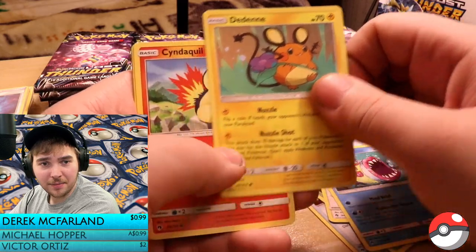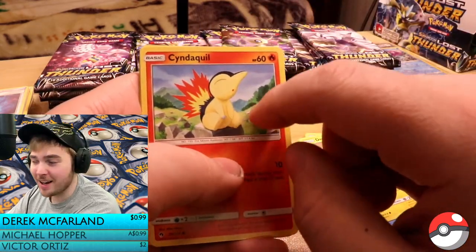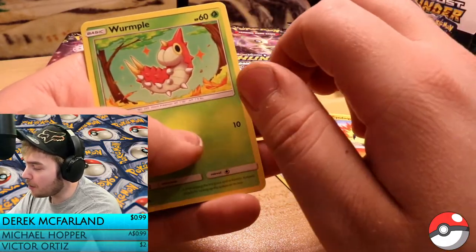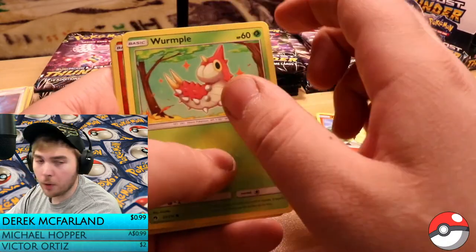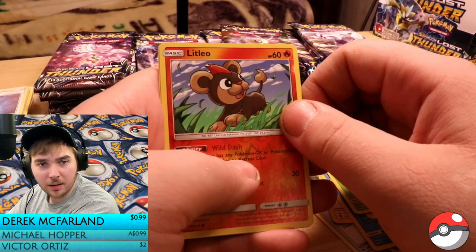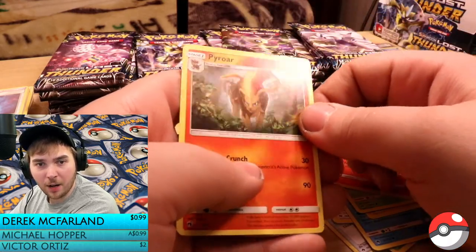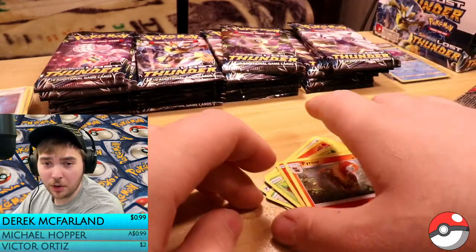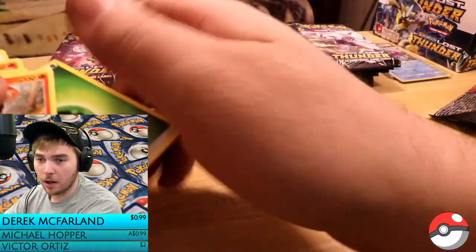Dedini, Cyntaquil, the other artwork. Nice, that's nice. So we already found the other artwork. There must be two of each. Wurmple. Sorry. Litleo, and a non-holographic Pyroar. So, pretty cool. Really, really cool cards in this set. Really, really sweet cards. All right, let's go to the next pack here.